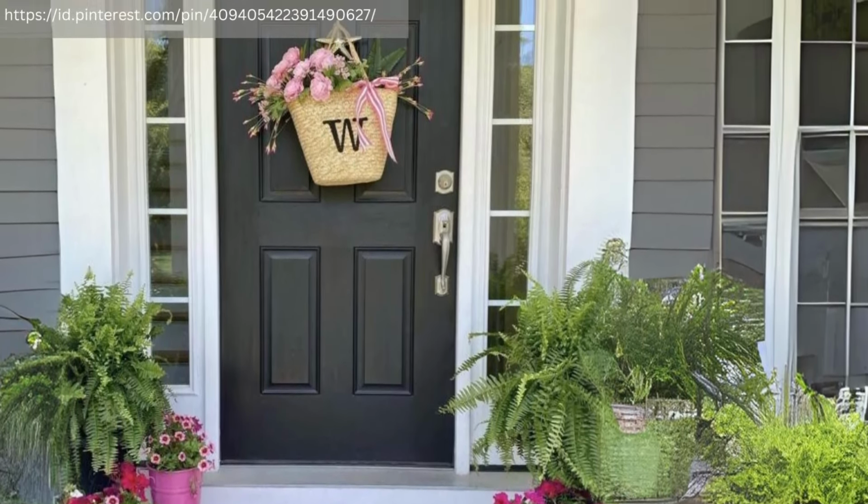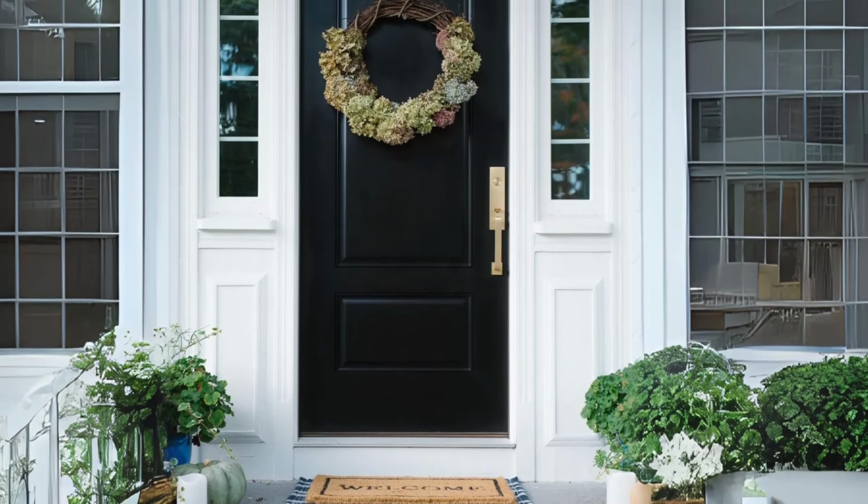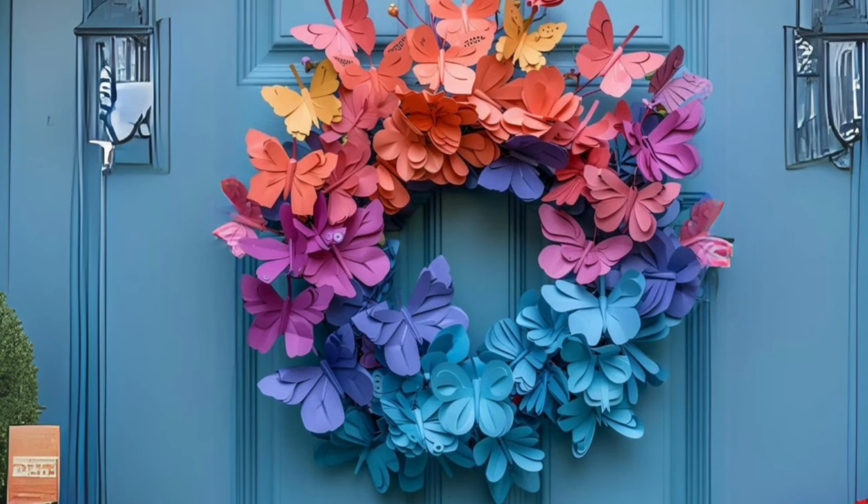Make or purchase a wreath. Every season deserves a new front door wreath. For summer, choose a simple dried olive wreath or a colorful faux peony or DIY hydrangea wreath to add a welcoming touch.